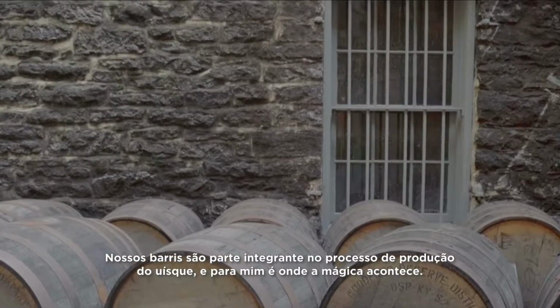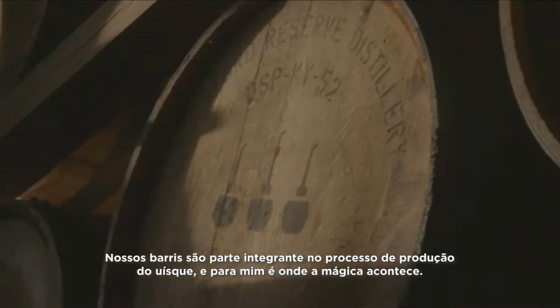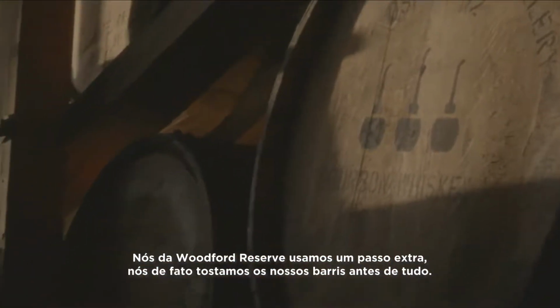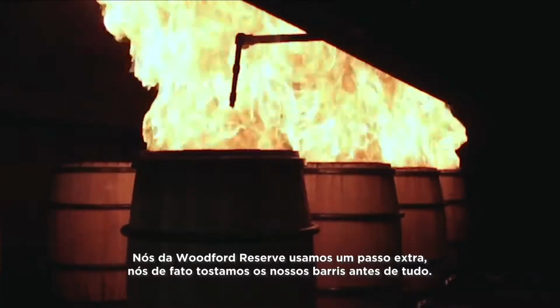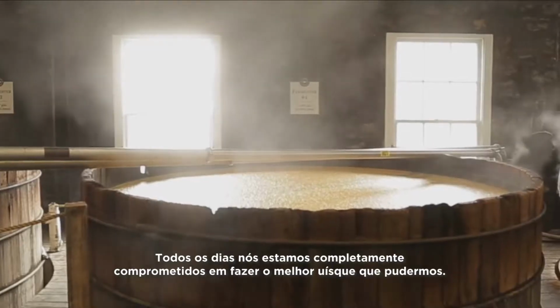The barrels are a really big integral part of the whiskey making process, and for me that's where the magic happens. We use an extra step at Woodford Reserve. We actually toast our barrel beforehand. Every day we are fully committed to making the best possible whiskey that we can.